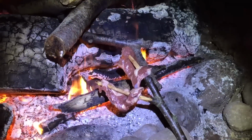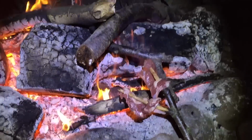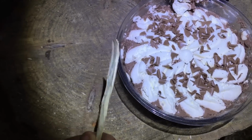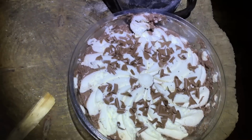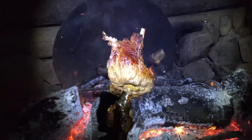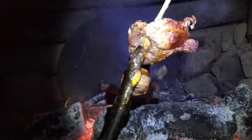And I'm eating again. Some lamb steaks. Just a couple of them before bed. Oh, made a little scoop out of a wood chip, just going to be a little scoop for my chocolate trifle. The lamb's everything I thought it was going to be too. Just kind of fell off the stick where I bit it.